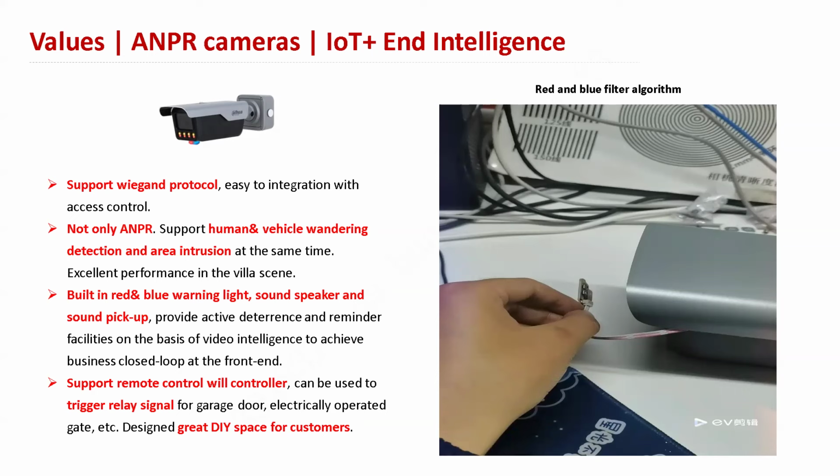It also has a built-in red and blue warning light, a sound speaker, and sound pickup. And the goal is to provide active deterrence and reminder facilities on the basis of video intelligence to achieve a closed loop in front end. So we can even give warnings, not safe to cross and such. Then there is also a built-in remote control with a controller. So we can easily trigger a relay for door opening and closing and such.